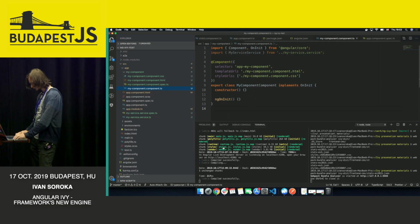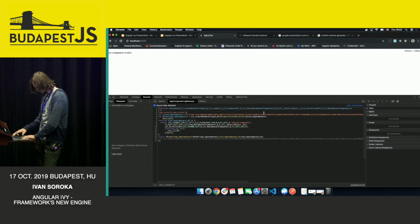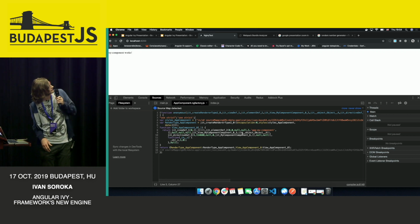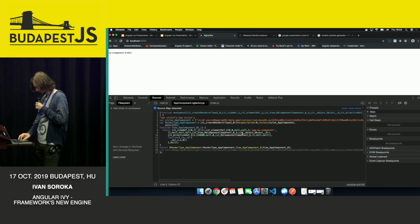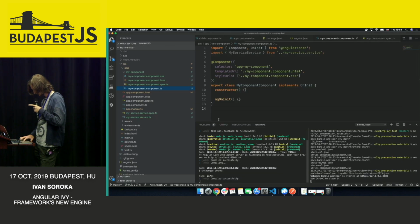So now I would like to go to the browser, and I have it running here. So we see lots of code compiled here, and it's really hard to follow what's happening here. And what I'd like to change now in this component is that, so here is the compiled version of the parent.